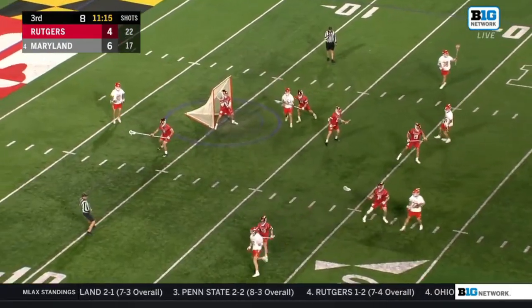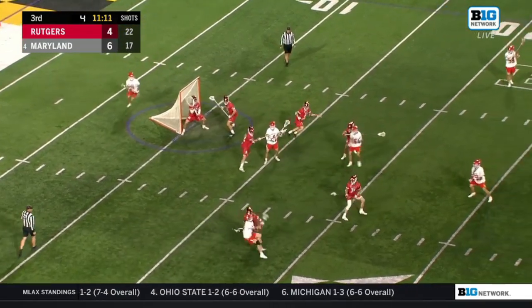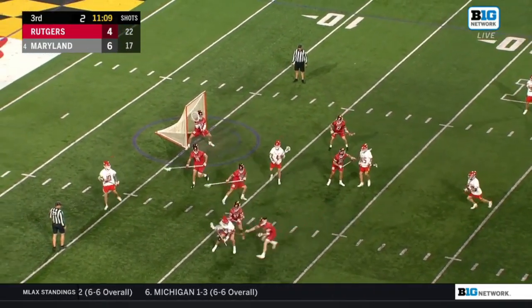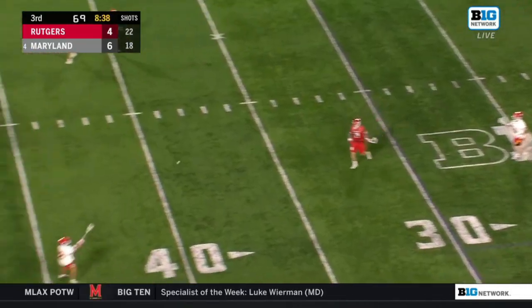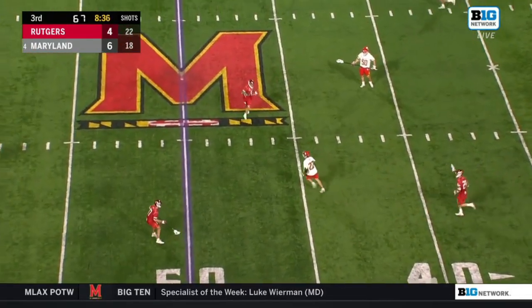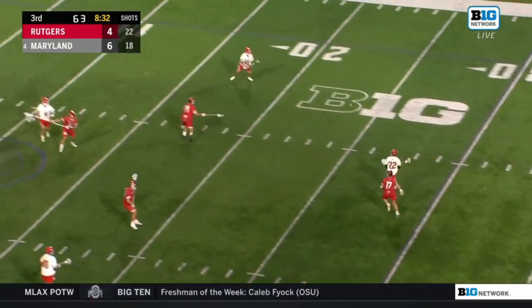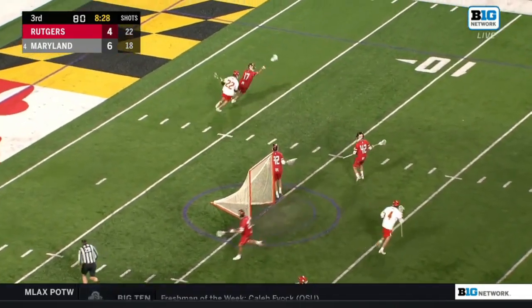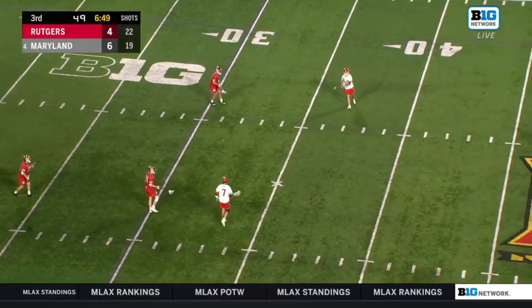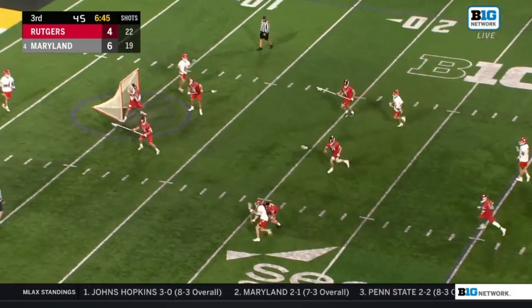Stoller can't wait. Spanos earns the short stick matchup. Good slide. Spanos getting it clear. Rutgers making the right plays, just not being able to convert on those. Jack Chorus. Give and go. Shot. Right off overtime. Nothing like a game winner from a short stick D-middie. I tell you, that was a heck of a game.